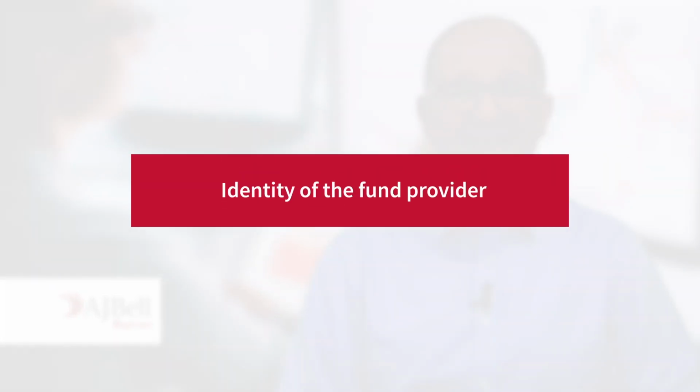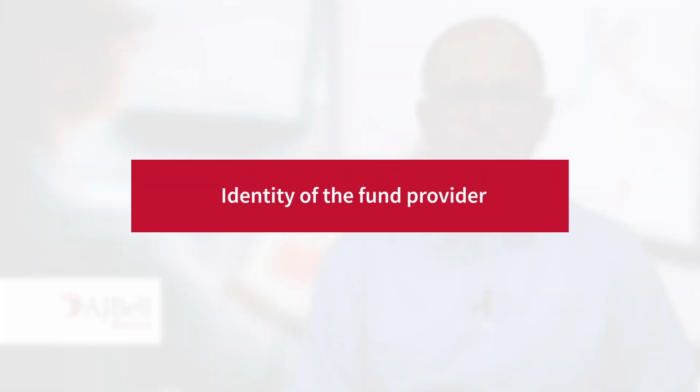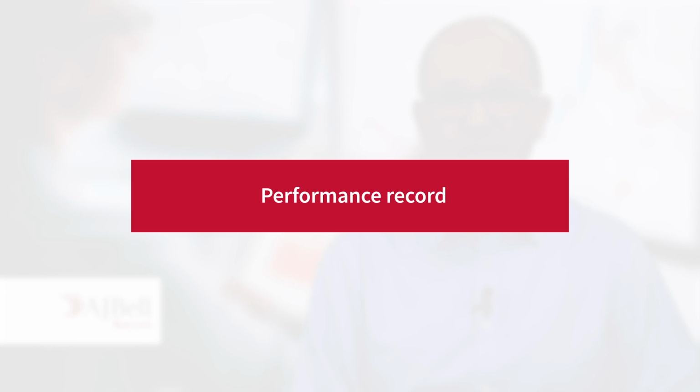Check number 3 is the identity of the fund provider. You may feel more comfortable buying trusts provided by a big fund manager whose name you know and trust, who offers a wide range of choice and who provides research tools and clearly presented investor updates on its website. Check number 4 is the performance record of the individual fund manager and the individual investment trust itself.